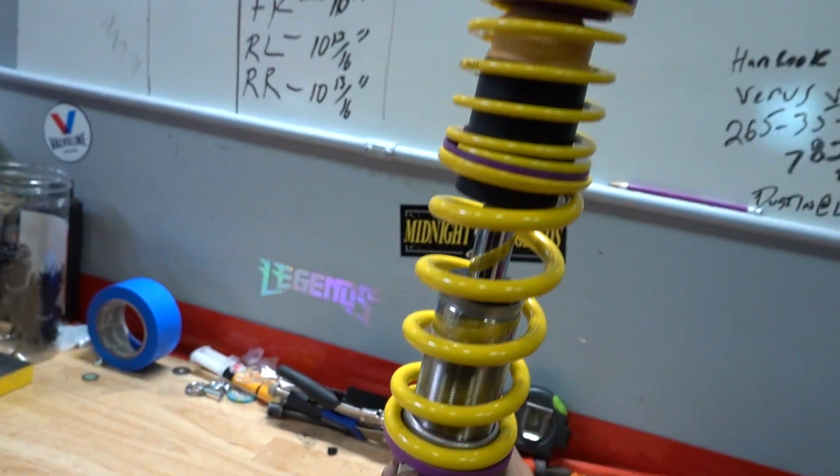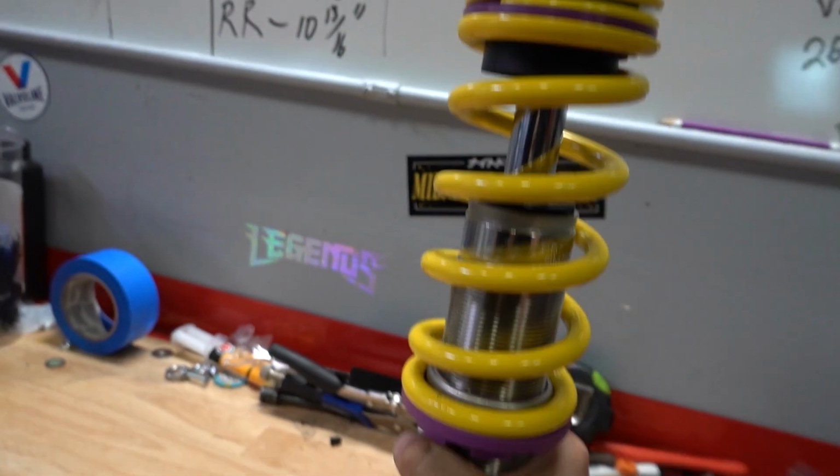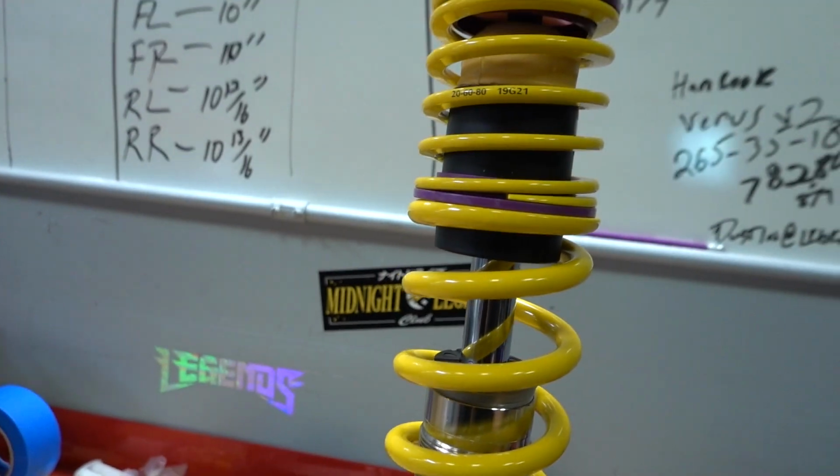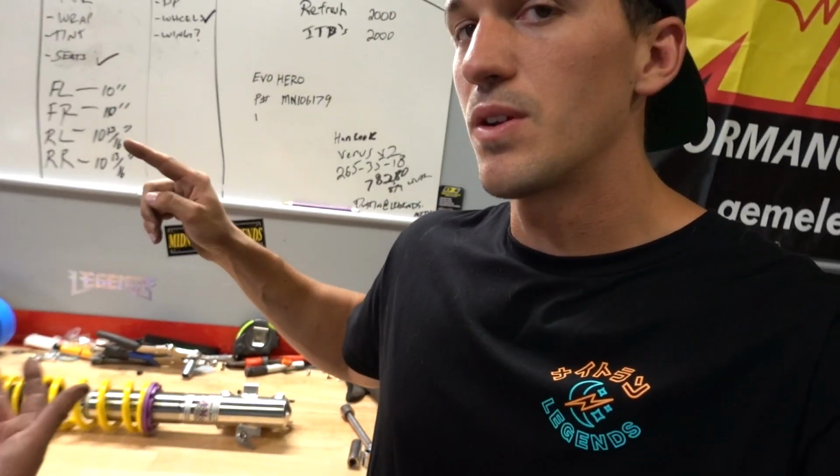So here is our front suspension, which we're gonna be building right now. Building, I mean just putting the top hat on, and these will be ready to throw in. So it's actually really, really easy, and we are gonna do our measurements to make sure that we don't really have to adjust once they're all on the car, but you guys know how that goes. So we're gonna go and get started with the fronts.